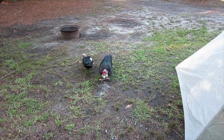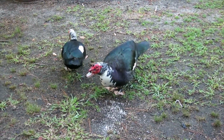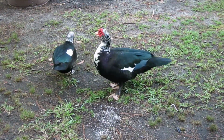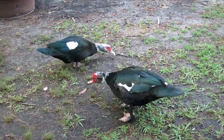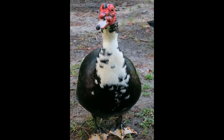I couldn't pass without showing you this last video. We met a couple of ducks down in South Carolina while we were on our drive back up north. We stopped at this campsite, and these 2 ducks just adopted us, and we call this guy Charlie, the happy wagging tail duck. This guy looks like a mixture between a rooster and a duck, but he was the most friendly duck we met, so here's to our friend Charlie.